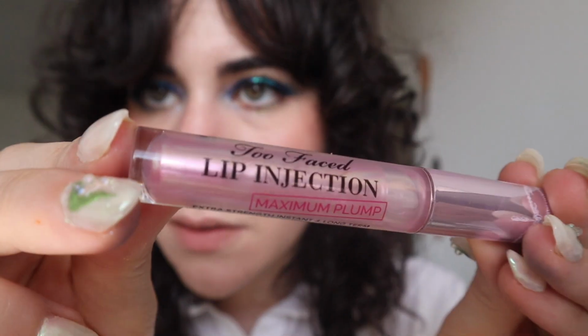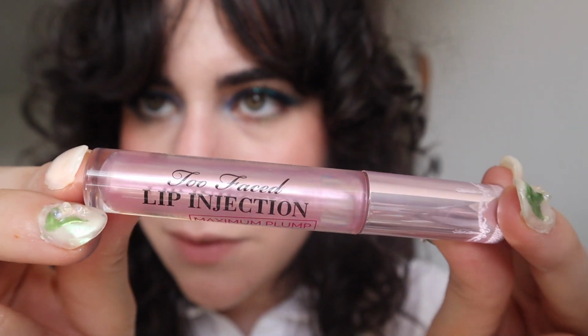I'm going to put on some of this Too Faced Lip Injection Maximum Plump Lip Gloss. So I got this from TJ Maxx. It was only 10 bucks. I know that they're usually a lot more. It does sting quite a bit, but hopefully you'll see in a few minutes how pretty it looks on. It's a nice lip gloss, not the shiniest. It's got a nice little pink reflect to it, but it's gonna make my lips look extra pink. And I'm into that. Okay, so the final thing is fake freckles.